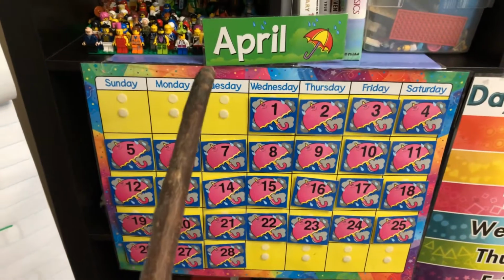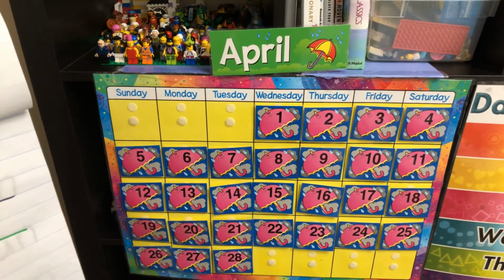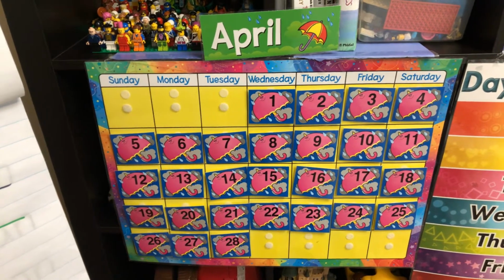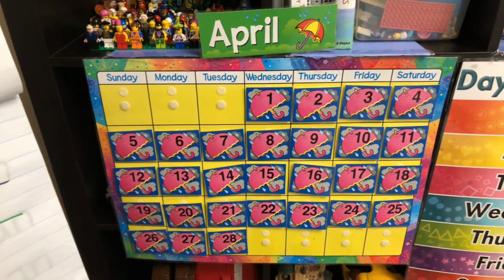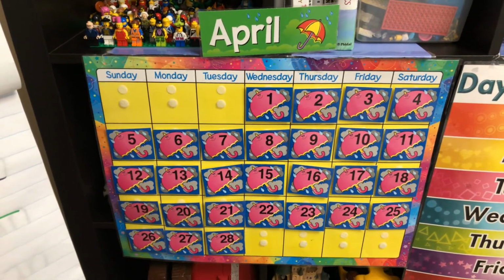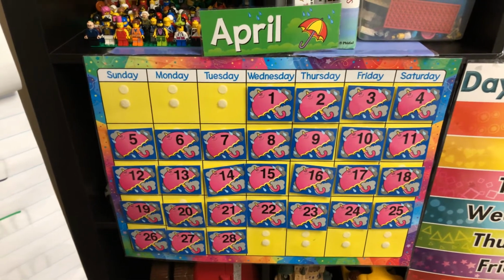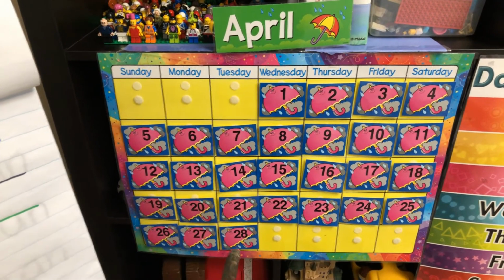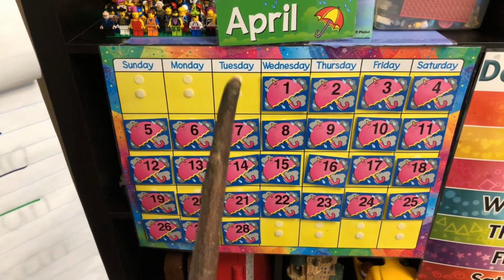We're going to switch this over to our calendar. And of course, it's the month of April. We're almost done April, only a few more days. And then we're going to switch to a new month. Do you remember what month we're going to go to? May. What a smarty you guys are. Yep, you're absolutely right. It's going to be the month of May soon. But today is the 28th, so it's April 28th, and it is Tuesday.